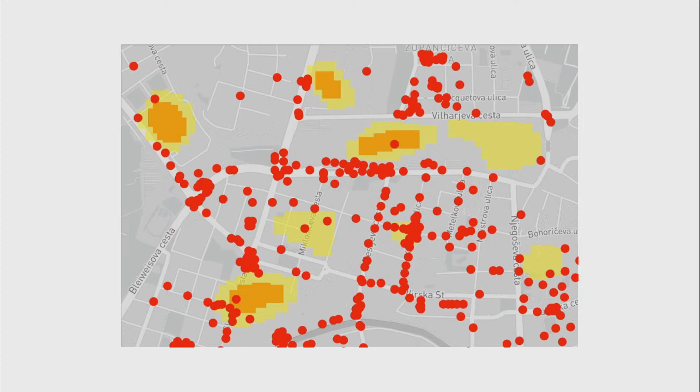Here you can see, does this work? This is the location of the central train station. So on both sides of the tracks, there is a high concentration of hotspots. And this is an area that I will focus on.